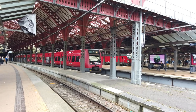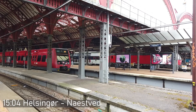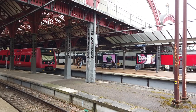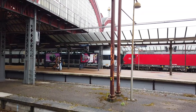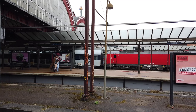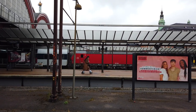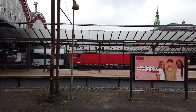Ah, Vectron. Might as well catch these services on the adjacent platforms while we can. This one is bound for Næstved. You can't not like a Vectron. Are these the most powerful? These might be either the most powerful or the second most powerful electric locomotives in the world.